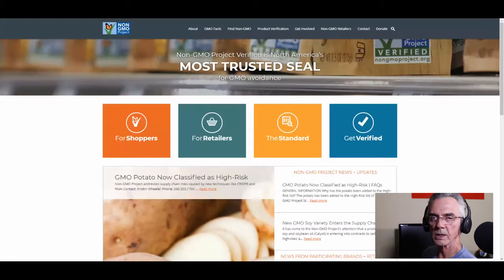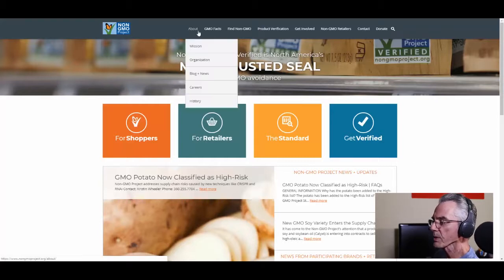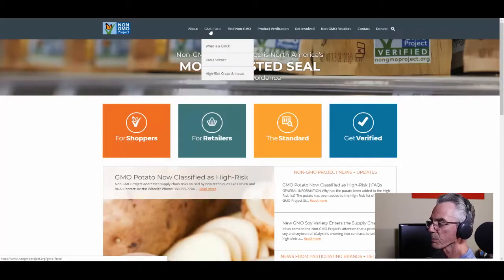The best way to get to the Non GMO Project is to type Non GMO Project in your search engine. Click on that when it comes up and it'll take you right to their website. So when we look at the website, we can see there's a bunch of information covering the mission, the organization, and a blog about the Non GMO Project. Some of the facts about GMO, what a GMO is, the science, and high-risk crops and inputs.